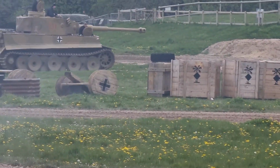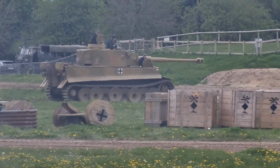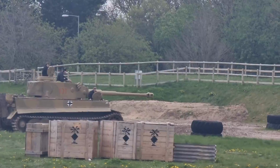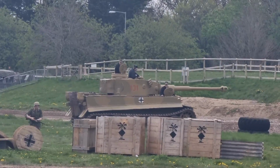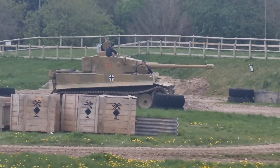We're involved now by the approach of the heavy armour. The African Corps pushing forward again to retake the middle line of trenches. The Tiger manoeuvring towards some high ground to get an overview of the battlefield.